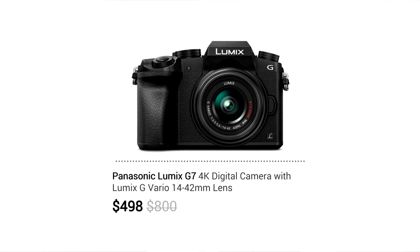Jumping into photography/videography land for a bit, next up is the Panasonic Lumix G7, my camera, for only 498 bucks with the kit lens. This is probably the biggest price drop on the entire list thus far, a full $300 price drop, and the fact it's on the best budget 4K camera out right now is just icing on the cake. This is a 16 megapixel camera, it's got a touchscreen, it's mirrorless, so it's way smaller than a traditional DSLR, and it's a really well-rounded camera for videographers and photographers.